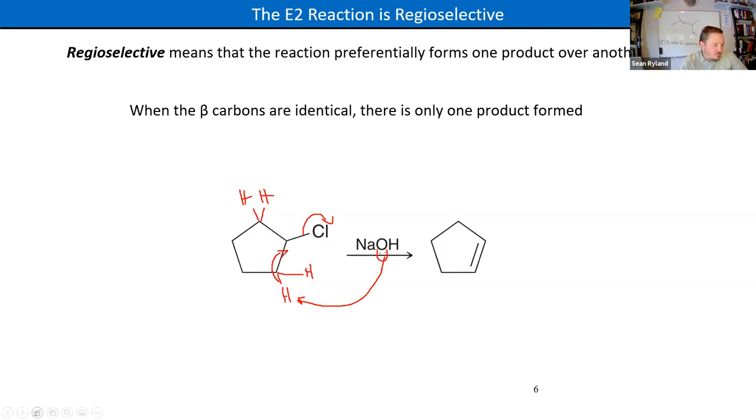However, I could have just as easily drawn it grabbing one of those hydrogens, right? Which again, in this case, would not give us a different product. We'd get cyclopentene either way. But you can imagine if there was a methyl group on one side of the ring, we're going to get more than one possible product. So when I wrote these slides, I was using beta as being the carbon next to the leaving group, the carbon with the leaving group.